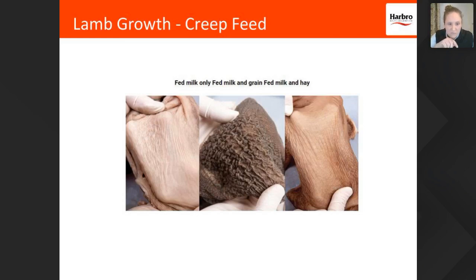Now, the picture here shows you, the first picture is a rumen which has fed only milk. The middle one was fed milk and grain, so starchy cereals, and the one on the right-hand side has been fed milk and hay, okay? So milk only, milk and grain, milk and hay. So this confirms the importance of starch in the process of developing the rumen. The picture in the middle is the one we want. It's got the biggest surface area. It's going to absorb the most amount of nutrients from either the feed that you feed the lamb or the grass that it's grazing throughout its life.